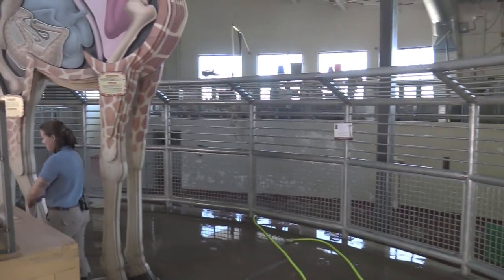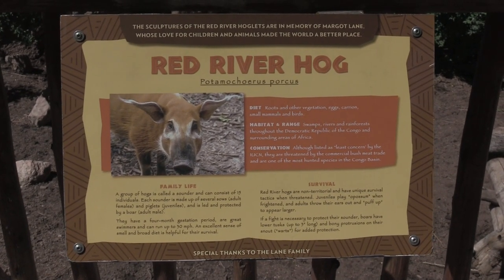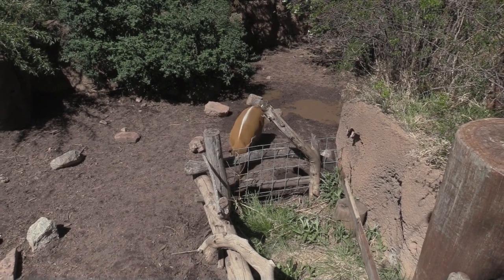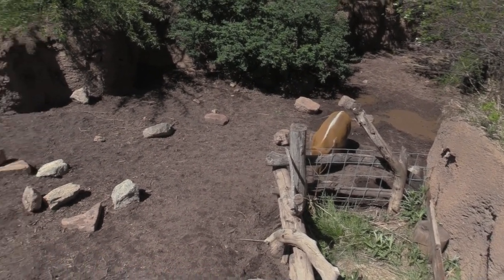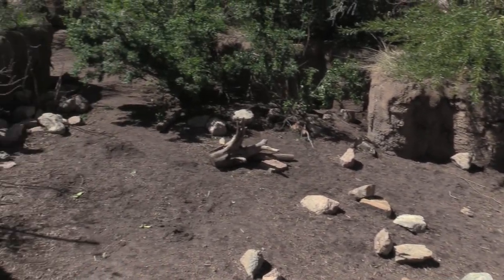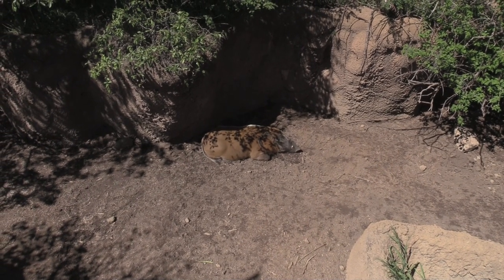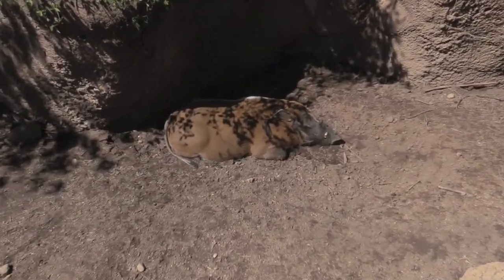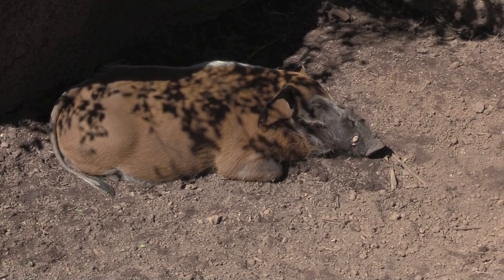Oh yeah. All right, we got Red River Hog. I do love these piggies. It's got a nice looking habitat. It's called a warthog. Another Red River Hog laying down, taking a nap. I just told you three times. Here we go. Red River Hog.